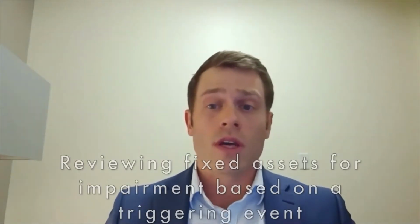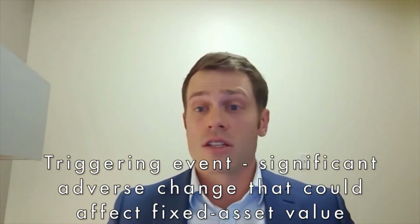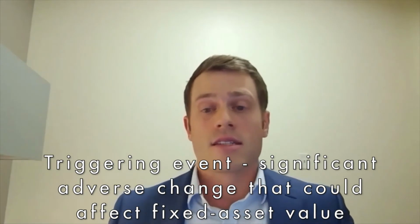And this parlays into GAAP, in that GAAP requires you to look at your fixed assets for impairment based on a triggering event, meaning I need to look at the value of my fixed assets that are on my books and whether or not there has been some sort of change in the industry, a triggering event, that makes me think that the value of my fixed assets is no longer fairly stated and needs to be written down to some lower amount. A triggering event that would lead you to go through this analysis would be a significant adverse change in legal factors or the business climate that could affect the value of your fixed assets.